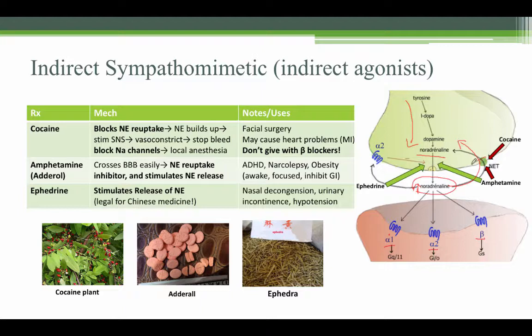Now, if you block its reuptake, you would imagine that it would get a significant buildup, and you would get a much stronger sympathetic nervous system response. That's exactly what cocaine does. It blocks norepinephrine reuptake and causes it to build up, and you get a strong sympathetic nervous system response. You would expect a lot of vasoconstriction through stimulation of alpha-1, and this can be used to stop bleeding, especially in the cases of facial surgery.